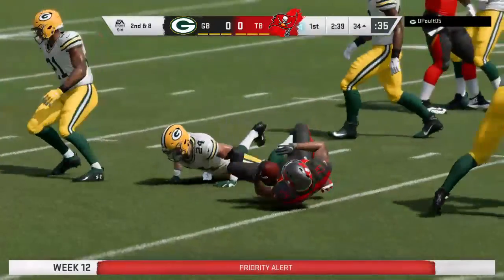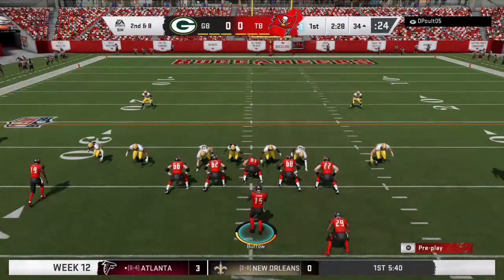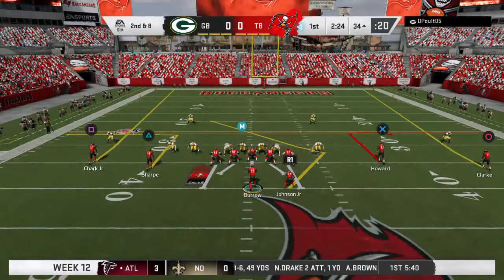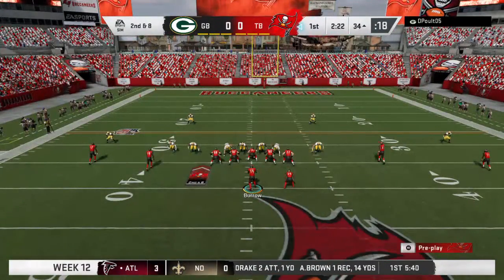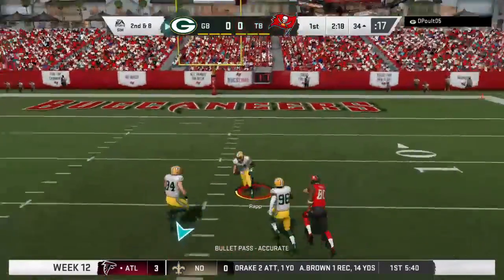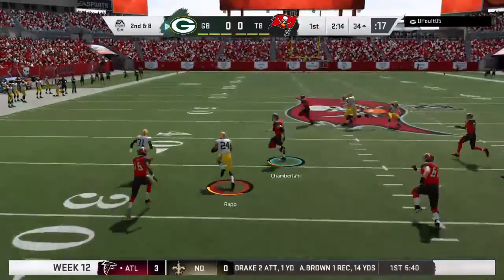2nd and 8. Whenever we talk about the best strong safeties, one word constantly comes up, and that's instincts. Being able to diagnose run or pass and make the appropriate moves. He crashed down hard there. He was ready for that running play. He'll set up to throw into heavy traffic, and it's intercepted. Taylor Rapp with a pick.